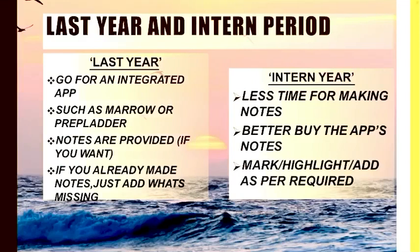Like if you have to watch a 1 hour video or 1 hour module, then you would take minimum 1.5 hours if you have to write it simultaneously while you watch it as well. So that's going to be hard, and it's going to take much of your time. So written notes are good for you if you haven't made them before.